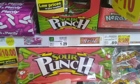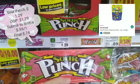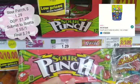These Sour Patch are $1.29 regular priced. We have a 55 cent back on Ibotta, so pretty amazing deal. I thought these had to be in the package that looked like the picture. They do not. They can be these $1.29 ones.